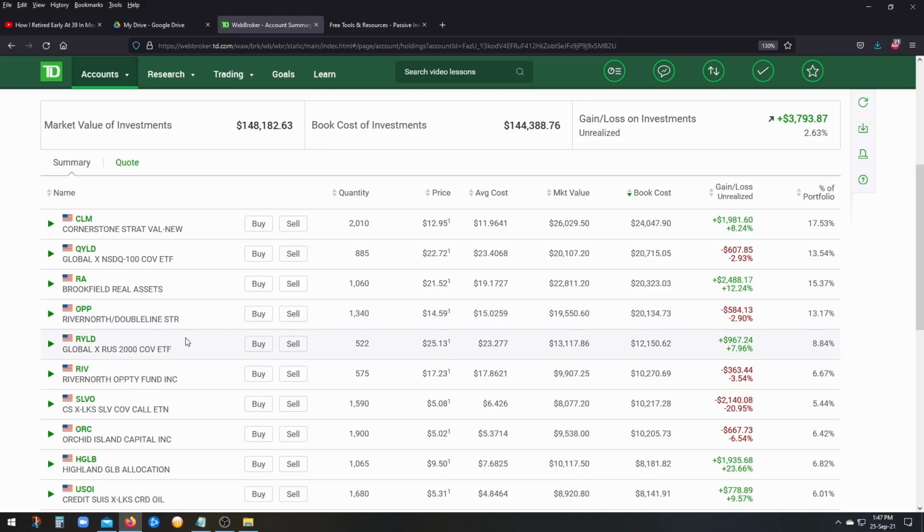Next one is RYLD. This is another covered call ETF in the Global X lineup, along with QYLD. RYLD focuses on the Russell 2000 index. So it's an index of 2,000 small to medium-sized businesses in America. I like to call it the heart of America. So I got 12,000 here. Then I have 10,000. Now this is going to my smaller positions here.